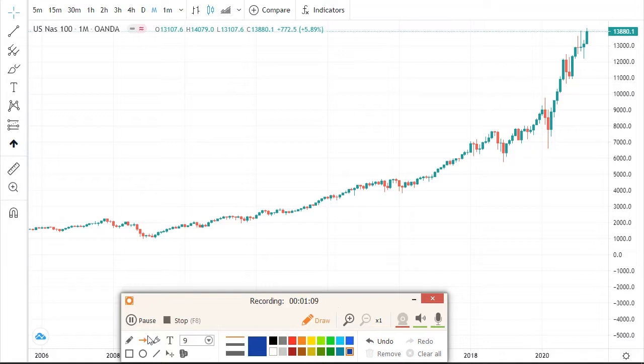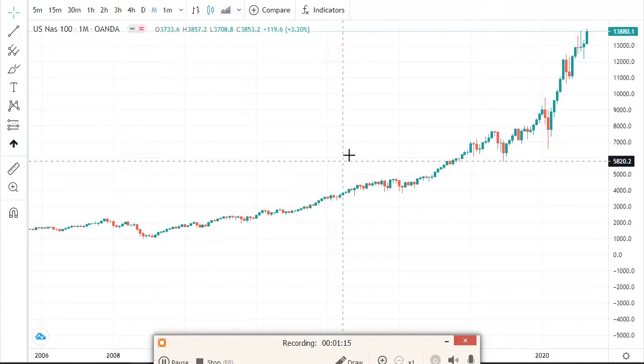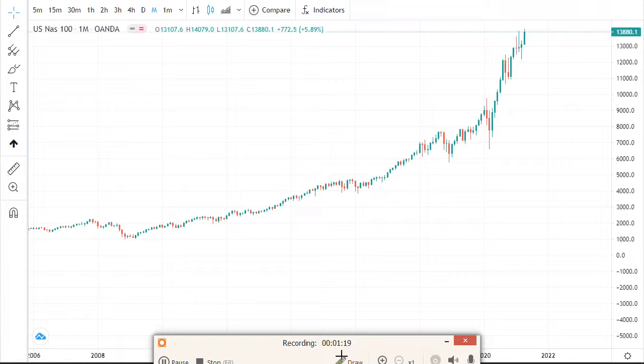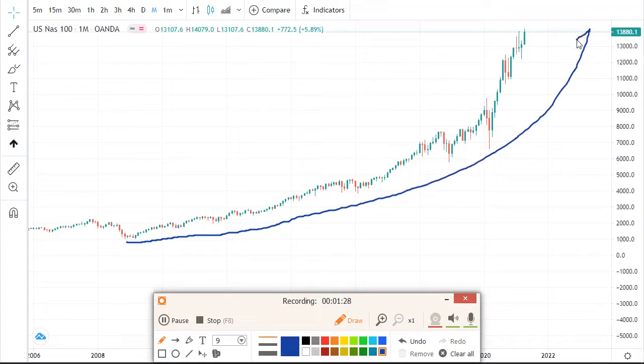NASDAQ 100. So here I just used a monthly time frame. You can see it's a monthly time frame. I just want to show you how this thing moves. Let me start from 2008. You can see the market is going up, so it means the market is actually doing something like this.